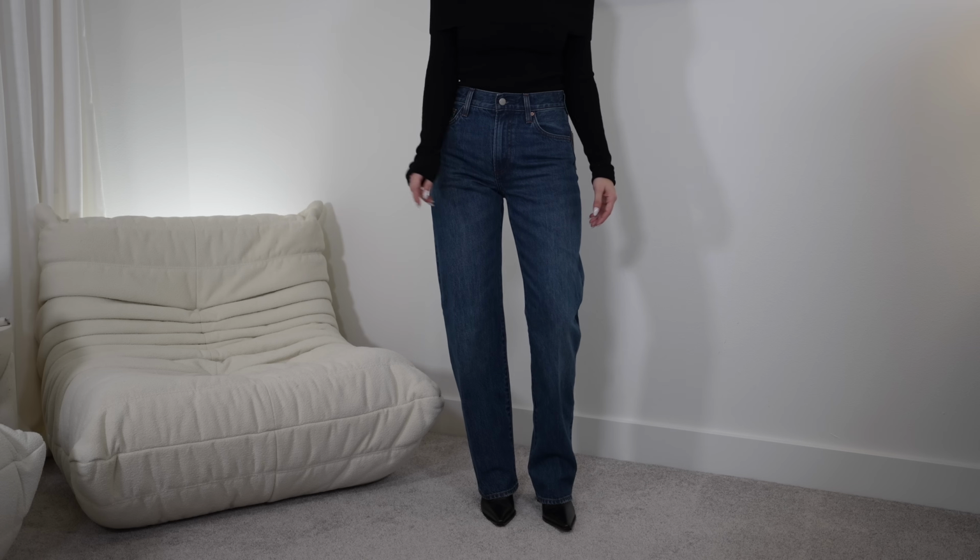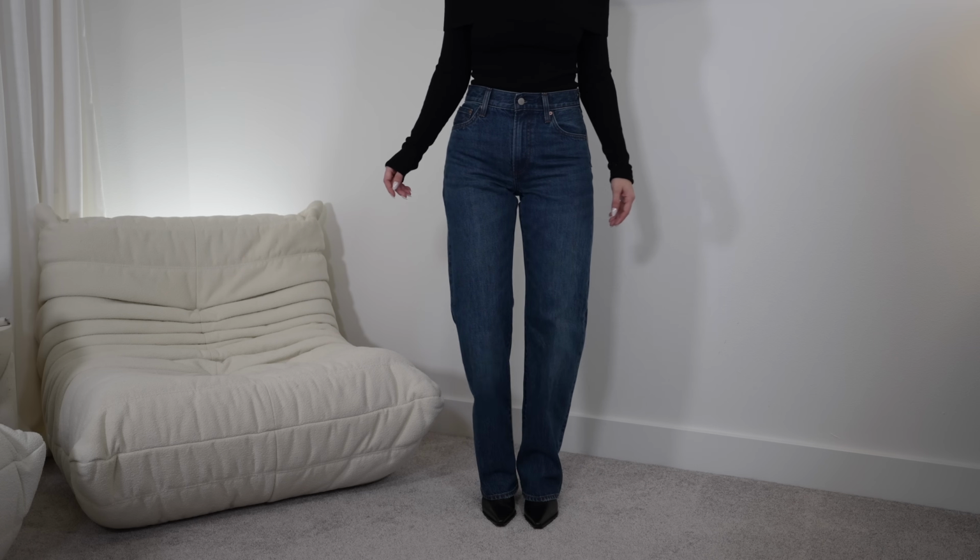It's very nice. This one is 2 inches shorter than the other ones. It comes in a 30 inch inseam. It's still slightly long for me, so I'd still probably get it hemmed up personally. But size wise, I did go with my normal size in these as well, the 23.